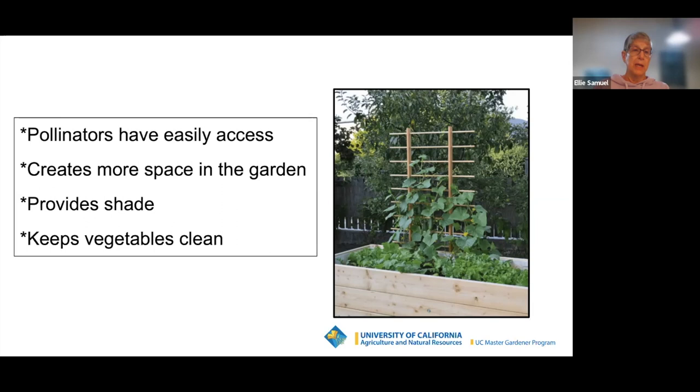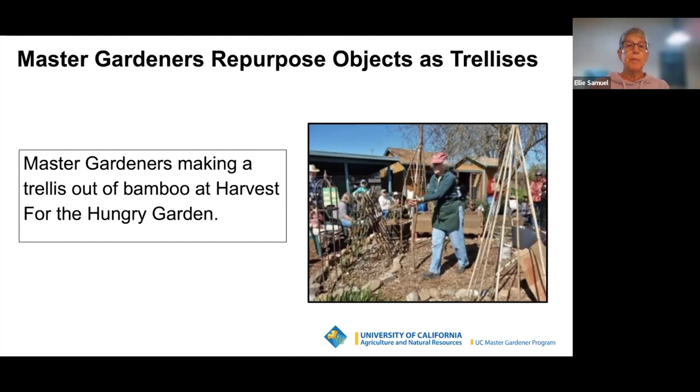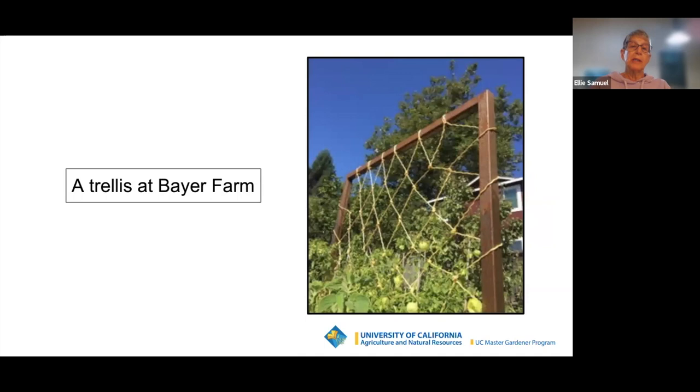Next. Now, there are many ways to repurpose objects. And right here we have Master Gardener Kitty at Harvest for the Hungry, demonstrating how to make a trellis out of bamboo.